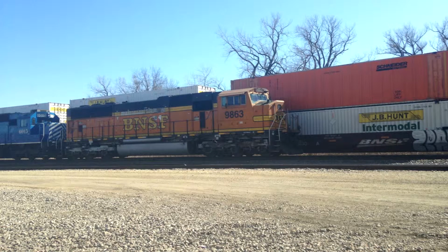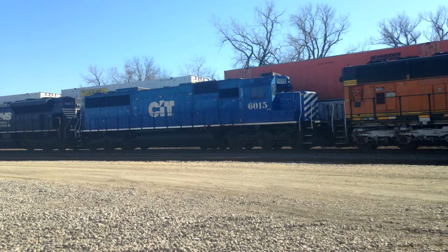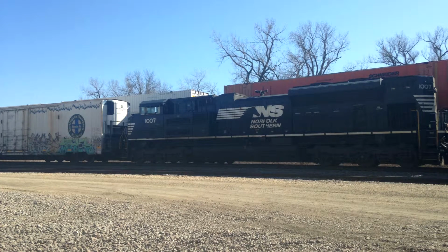But there's a BNSF SD70 Mac with a CFX SD60 and a Norfolk Southern SD70 Ace at the Savannah yard. Just a cool mix of colors there, and yeah, it was one of the neat things of the year.